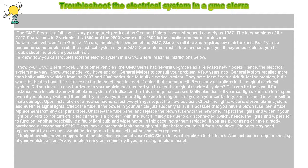As with most vehicles from General Motors, the electrical system of the GMC Sierra is reliable and requires low maintenance. But if you do encounter some problem with the electrical system of your GMC Sierra, do not rush it to a mechanic just yet. It may be possible for you to troubleshoot the problem yourself first. To know how you can troubleshoot the electric system in a GMC Sierra, read the instructions below.